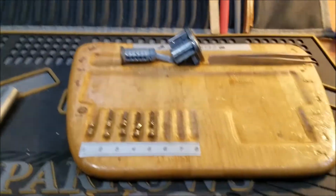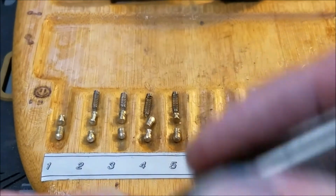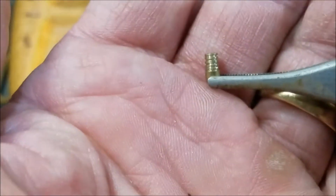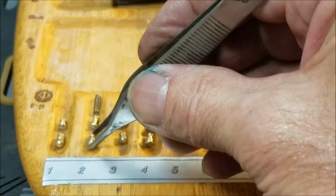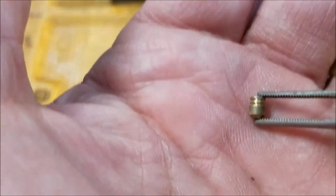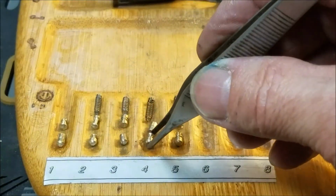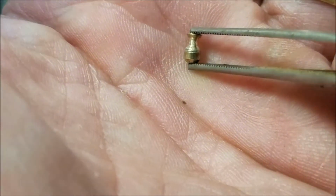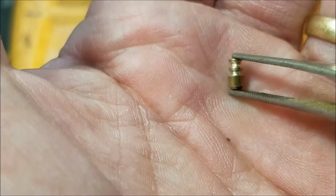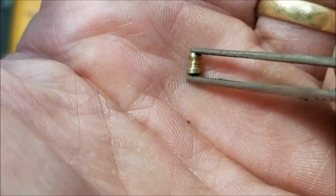Alright, here, let me zoom this up. We'll take a look at these pins. Alright, number 1 here, nicely serrated. Number 2, little spool there, a sharp edge on the top. Number 3, another serrated. Not sure if that's commercial or homemade, probably homemade. Spool here in 4, and I guess a serrated spool type here in 5. And then up top here we have this spool here, but a bunch of serrations throughout it.